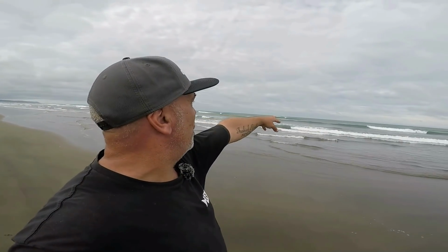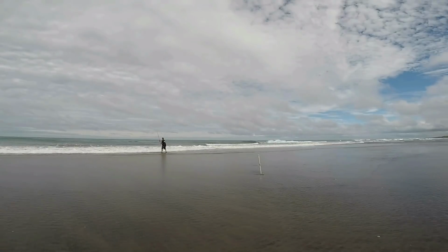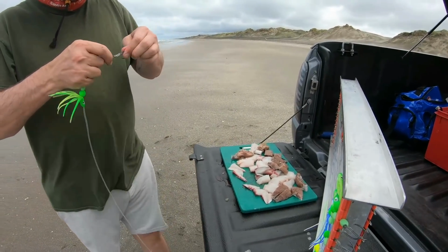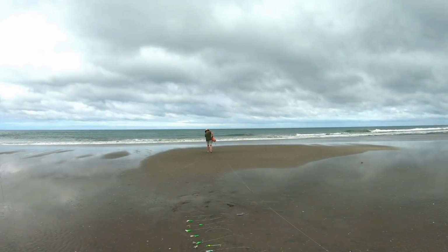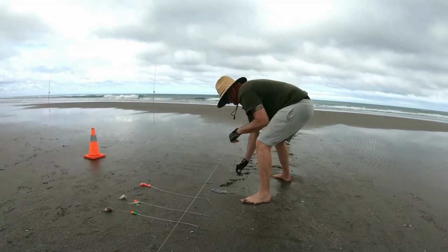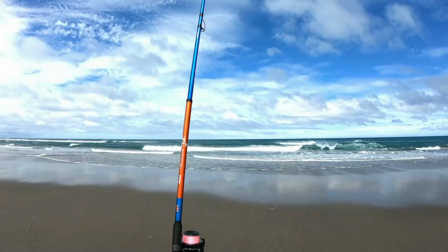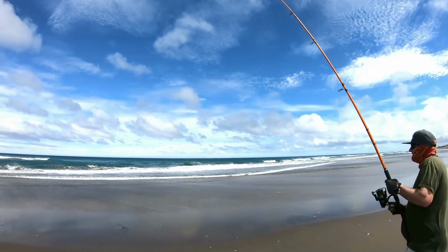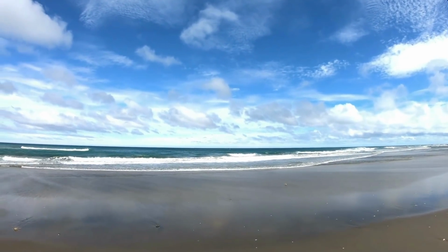Gannets, few gannets working. Okay, Stevo's ready to rock and roll. He's going to drop the tiki in. It's been a while. So there's the flat sinker there, got all the hooks on. We've actually just got a little inside gutter. Yeah. Might even be a snapper.